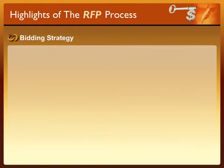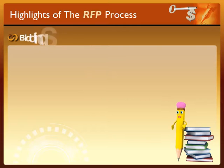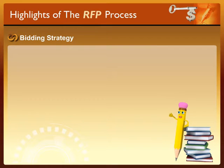When responding to a bid, there are many things the supplier must be prepared to address in order to provide the best possible response. In this section, we will cover some of the most common activities that may present themselves to a potential bidder. These activities will be discussed under 3 subtitles: bidding strategy, important dates, basic mechanics.